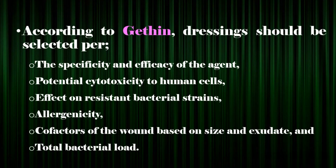According to Gethin, dressings should be selected per the specificity and efficacy of the agent, potential cytotoxicity to human cells, effect on resistant bacterial strains, allergenicity, cofactors of the wound based on size and exudate, and total bacterial load.